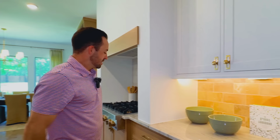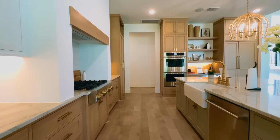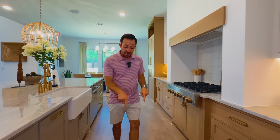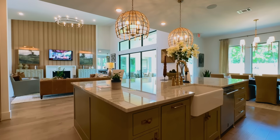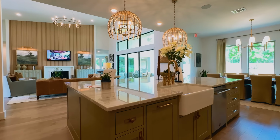And I love the hardware. And I just realized this isn't two-tone, this is three-tone. You've got white, you've got olive, and you've got the wood tone. And I will point out, you've got real wood floors in this house. These are a really natural, kind of neutral wood look that I really, really love.